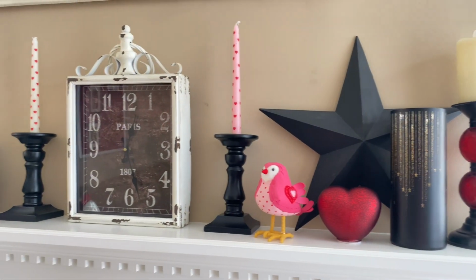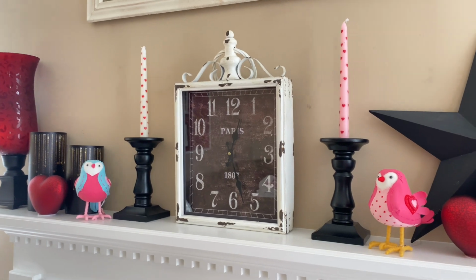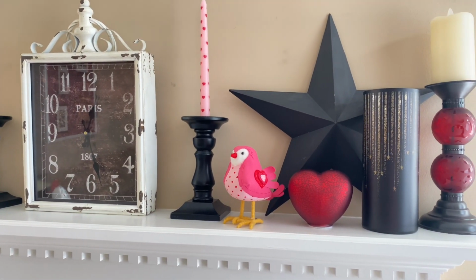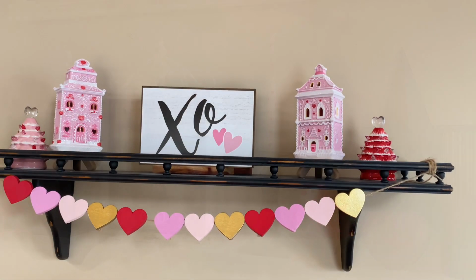My mantle, I didn't do too much. There are those new candles I got this year, some birds from Target I've had for a while, and those hearts light up from QVC. And those black lanterns always light up too, so it looks nice at night.